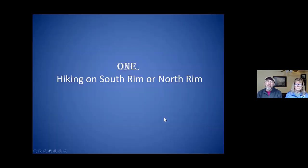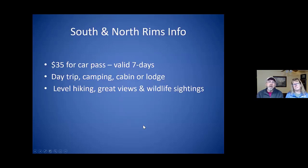So first I'm going to talk about hiking on the South Rim or the North Rim. So if you want to have a real simple trip, you can just drive into the South Rim or the North Rim. You pay your $35, which gives you a pass for 7 days, or if you've got a lifetime pass, you can use that. And so you could go to both rims if you wanted to. You could just go in for a day trip, just drive in and drive out, or you could camp or use a cabin or lodge.